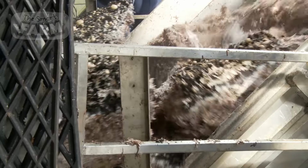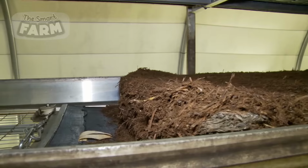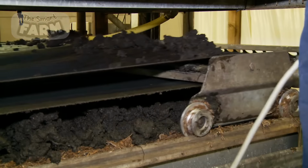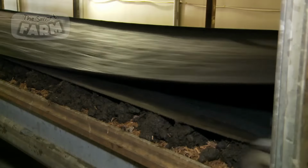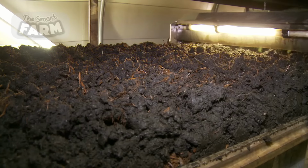Compost is first made by mixing straw, manure, gypsum, and water, then fermented and pasteurized to eliminate harmful organisms. The cooled compost is transported to growing rooms via automated conveyors, where temperature and humidity are carefully controlled.